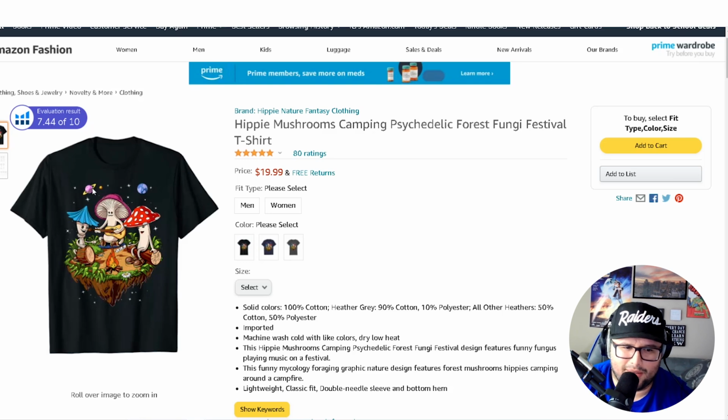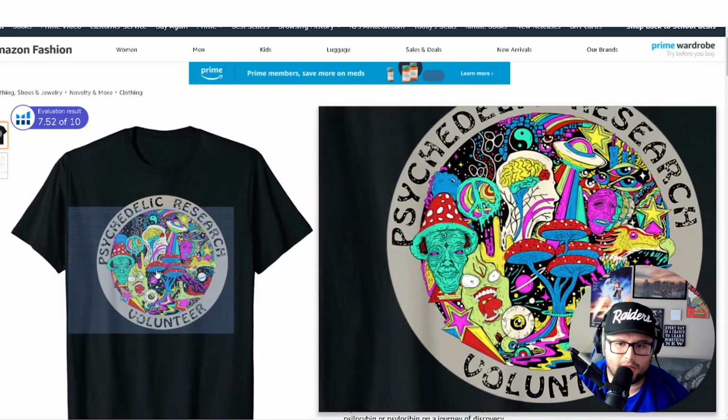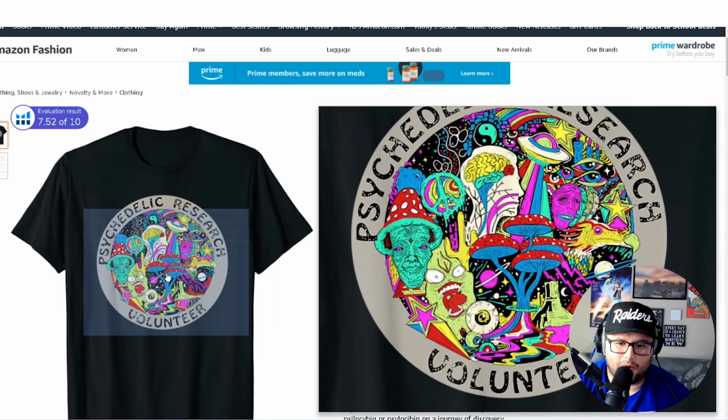And when I see this, I see people doing mushrooms and stuff like that. You can see it has a galaxy and the Earth in the back. Is that supposed to be Saturn, and the Earth on the back or something? I don't know, but it's cool. It's telling a story, right? So if you can put together some illustration and tell a story on a shirt in this niche, you can definitely do some damage. Look at this one. Psychedelic research volunteer. Yep, a lot going on right here. Let's check out the next one.